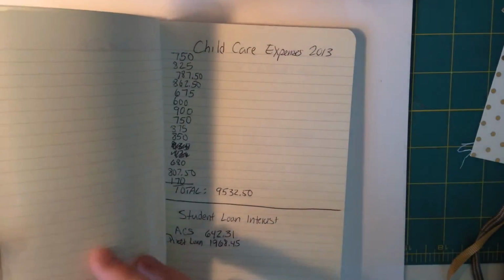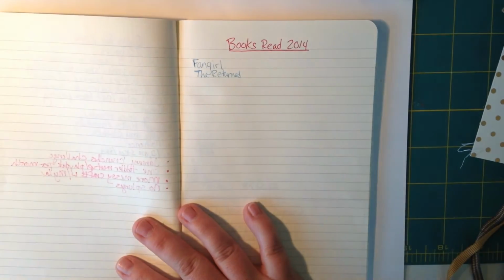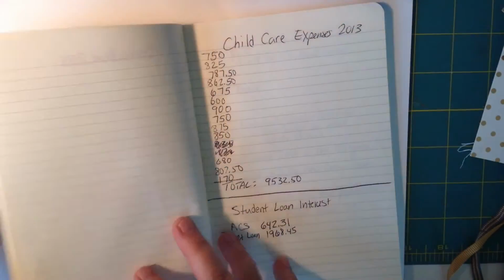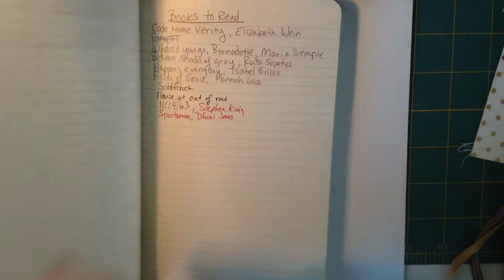So we made it from October to, I guess, late January. So basically October 2013 through January, maybe not even all the way through January of 2014. And like I said, I was barely using this. It started out good, and then by January, there's almost nothing on here.